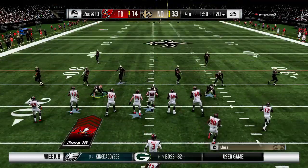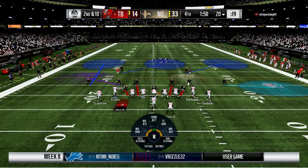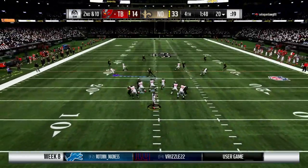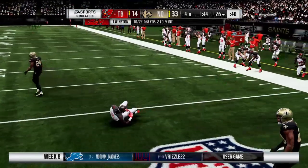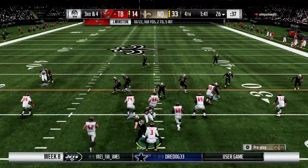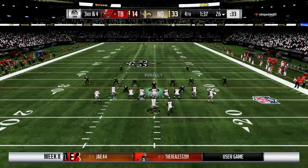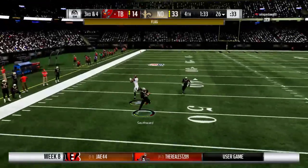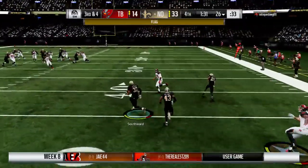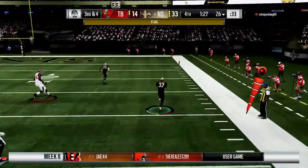After the incompletion, here's 2nd and 10 from the 20. Throwing again. Winston on 2nd and 10. Throw right side, taken in by Godwin. And he's able to get up here to the 26. 6 yards is the pickup, and that'll lead to a 3rd down. Winston from the gun on 3rd down. And my goodness, another interception. He's picked off near his own 48.